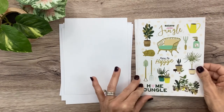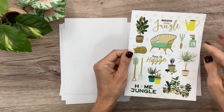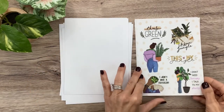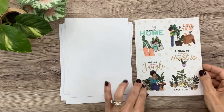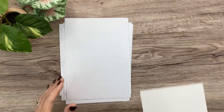Love, love these so much. The little watering can and the spray bottle. All the plants. Think green, this is my jungle. Home sweet home, love grows here. Home is where your heart is. Welcome to the jungle. Be nice or leaf. And that is the Plant Lady sticker pack.